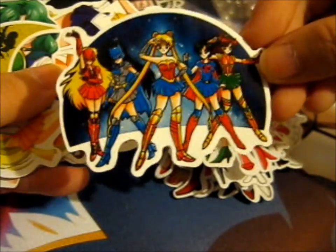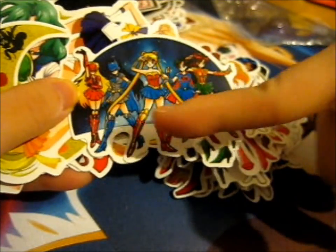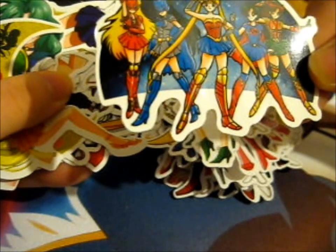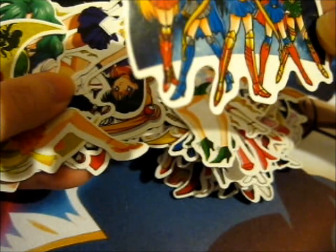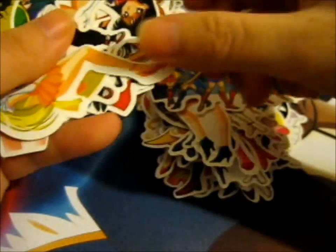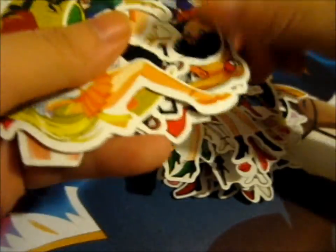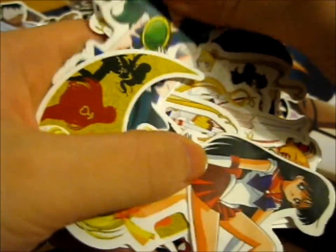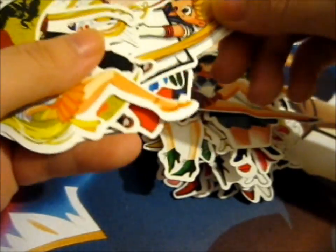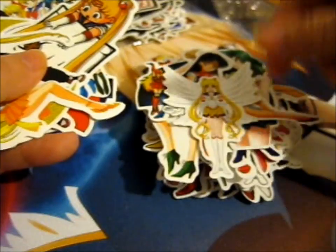A DC one, I guess, where, let's see, I know, Mercury is Superman, Mars is Batman, Moon is Wonder Woman, Jupiter is Aquaman, and I think Venus is supposed to represent the Flash. Yeah, okay, interesting. So this. And Eternal Sailor Moon, because she's got the wings.